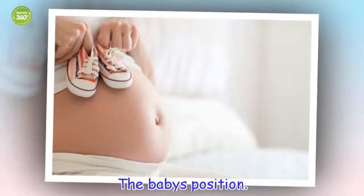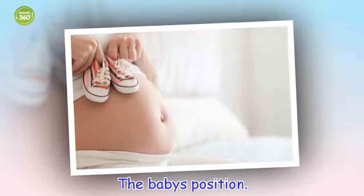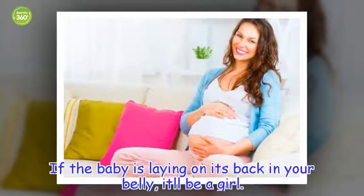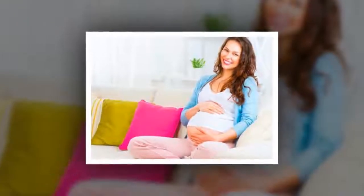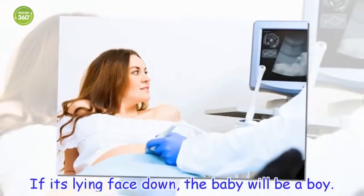The baby's position. If the baby is laying on its back in your belly, it'll be a girl. If it's lying face down, the baby will be a boy.